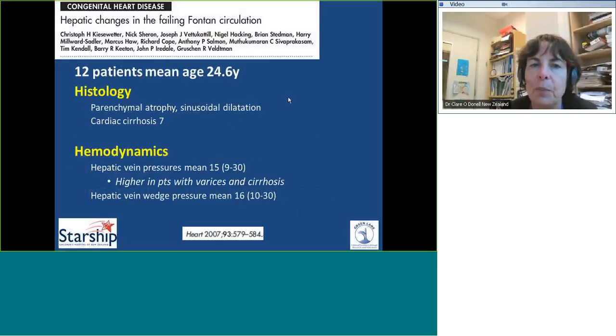There are quite a few papers, and I've just put a few of them in for you. There was a paper that was published a few years ago now. Grushin Veltman, who's now in the US, published this with his colleagues from Southampton, and they were looking at adult Fontan patients with these older style Fontans who were coming potentially to have their Fontan upgraded to a newer style. These were people in their 20s, and they gave them a comprehensive assessment, including a liver biopsy, and they found, in fact, that a lot of these people had cirrhosis.